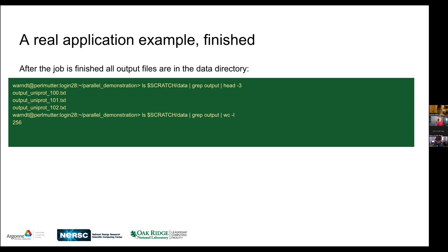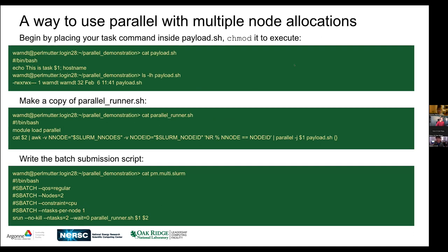So that's the core basic example of running GNU parallel inside a single node application. And for a lot of things, that is going to be good enough. Now, if we get more ambitious, it is possible to run high throughput workloads with GNU parallel inside a multiple node application. And there are a number of reasons to do this.